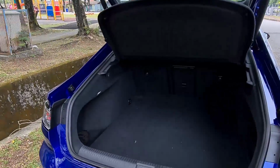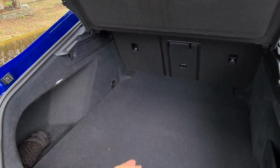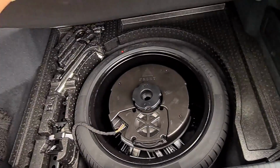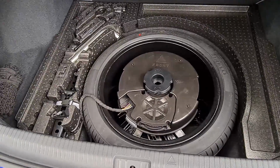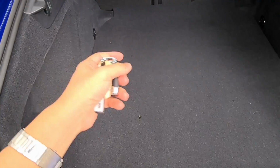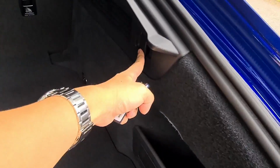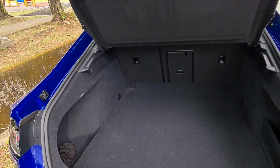Now let's explore the boot first. So it's a very large size boot. So you've got this compartment here, which I believe you can remove. All right, this partition underneath here, full-size spare tire with the cargo net here, which you can deploy, and you've got 2 cargo hooks here, 1, 2. All right, now here is the thing.